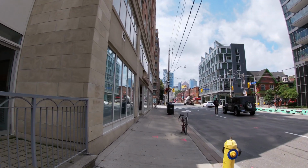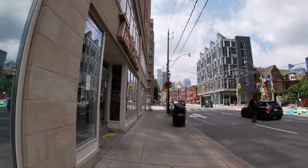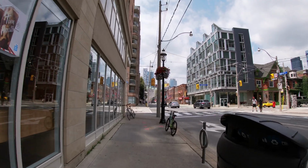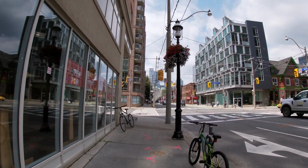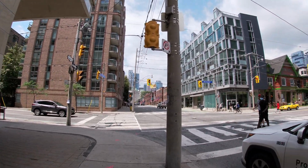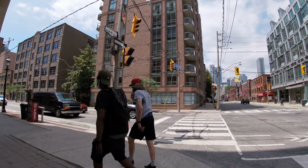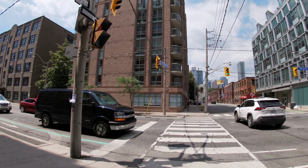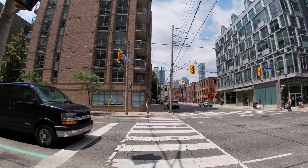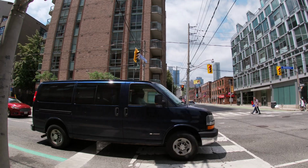Oh dear, this poor man. He's looking for money from passers-by. Oh dear. Someone who might be distracted, texting or something, may not see him. It's very distressing. Oh my gosh. It's freaking out the drivers.